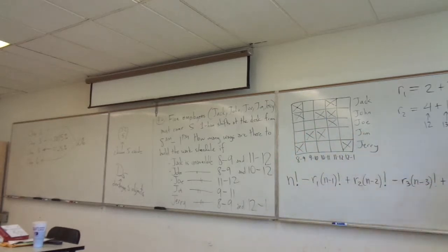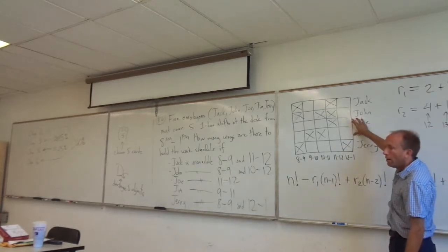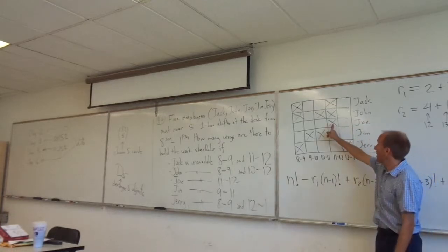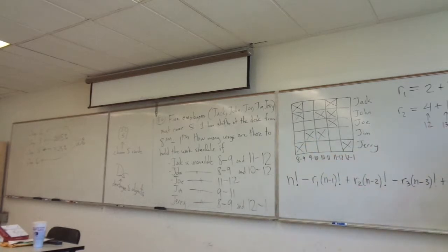Okay, rows 3 and 4. Belize, can you help me with rows 3 and 4? No, 3. Just 2, right? You take this x, and then you take either of these two x's here. So that's a total of 2.